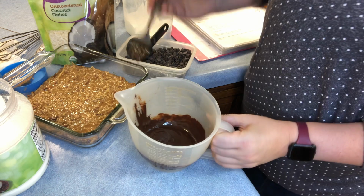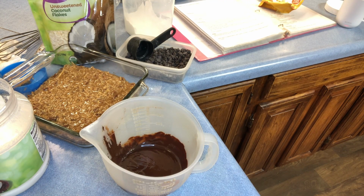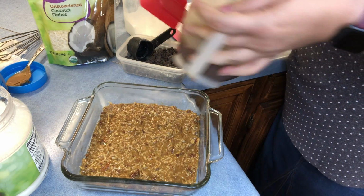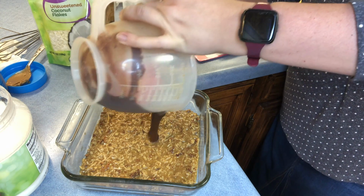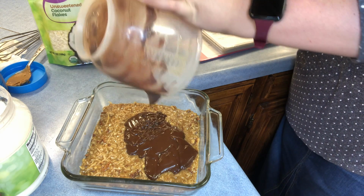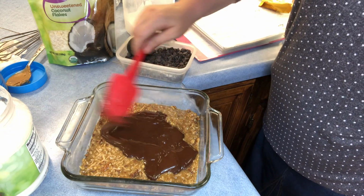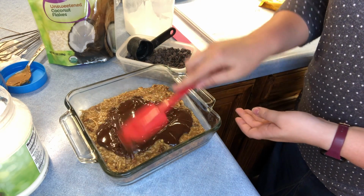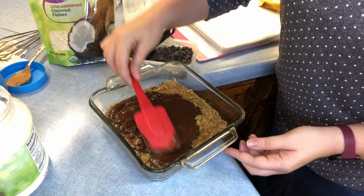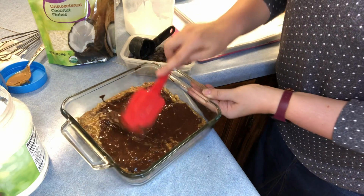And then I'm just going to spread that over top of my Poodle Doodle bars. If you want to put the bars in the refrigerator to harden a little bit so that the chocolate will just go directly on top, that's totally fine. Or you can just do it this way and then it will all stick together.